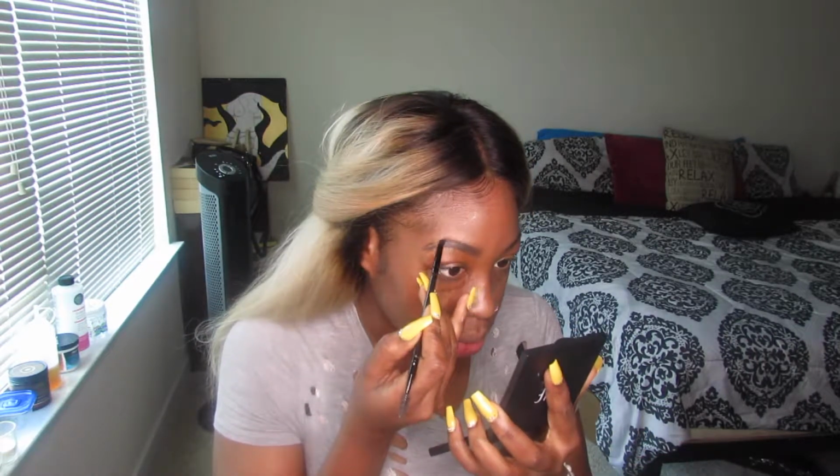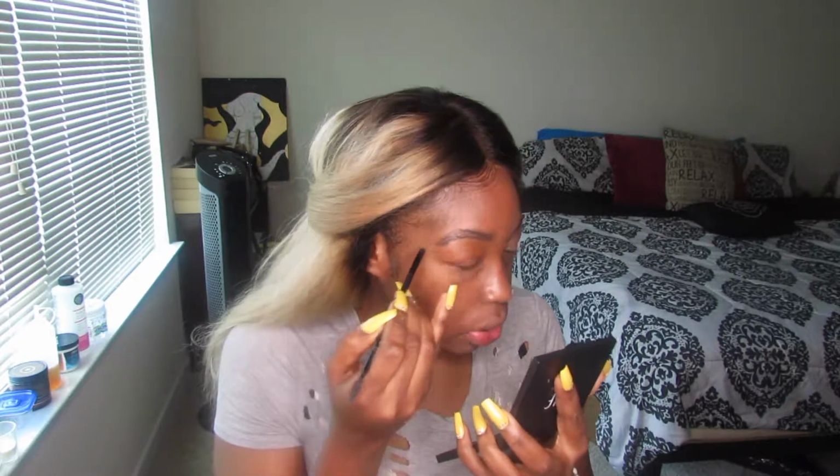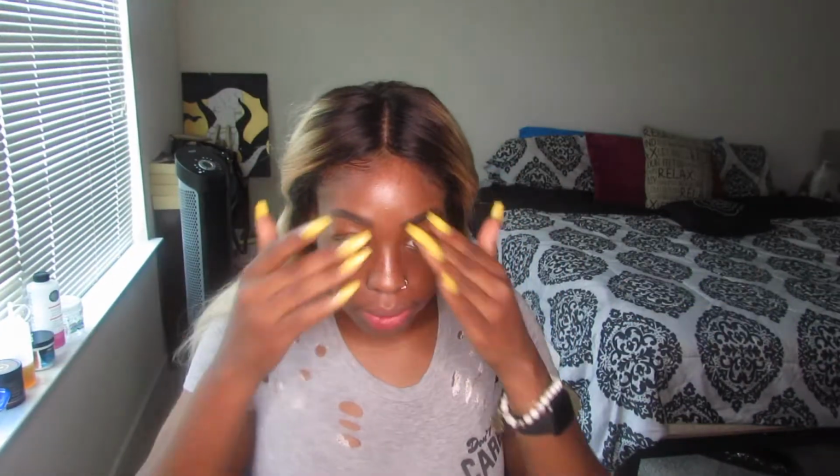But I don't want to take forever, so I'm gonna just cut to it. You don't have to watch me do my eyebrows. It's real simple anyway. Alright, so brows are done.